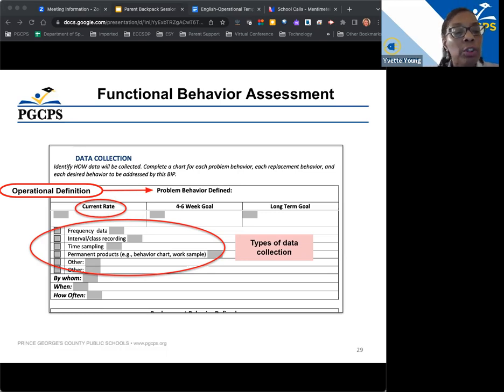But if they did have a functional behavior assessment, here you would find the operational definition of the problem behavior. You'd find the current rate, whether it's over time, quantity, numerically, that would be listed there. You would see some frequency data, interval data, all those methods that Marcy talked about earlier, that would be shown in this section of the functional behavior assessment. And so we're collecting data on this document that's going to help inform a behavior intervention plan.